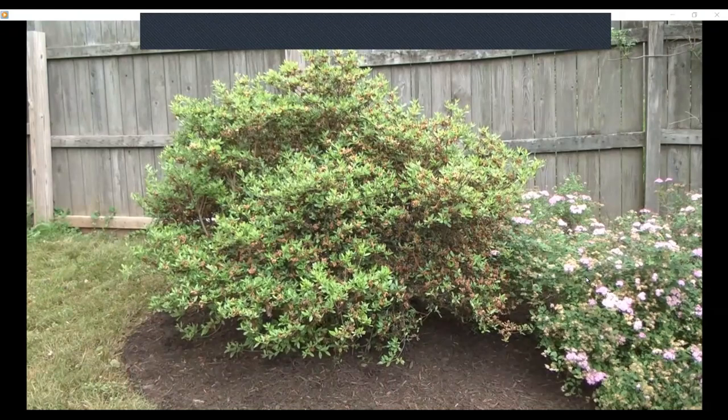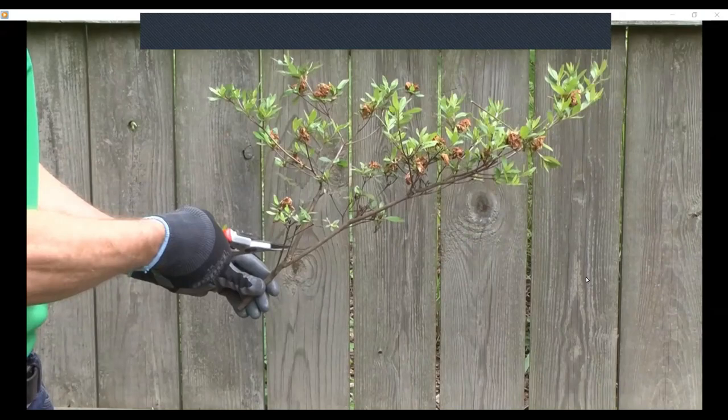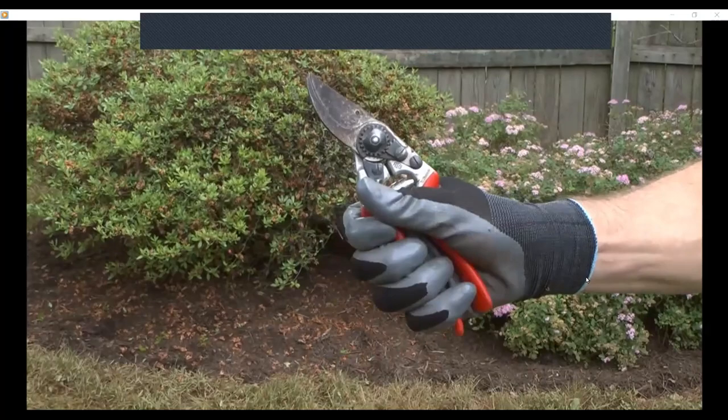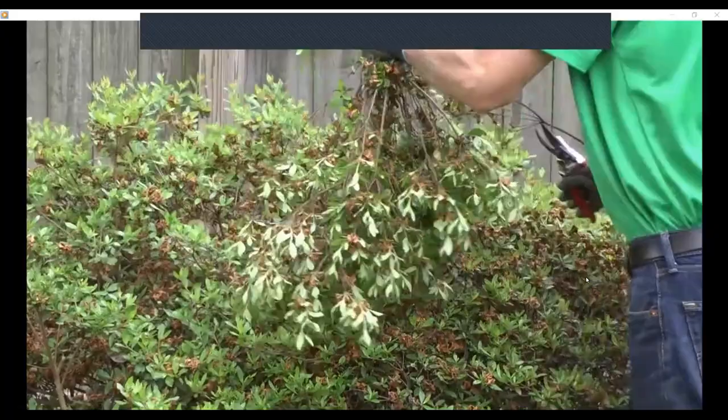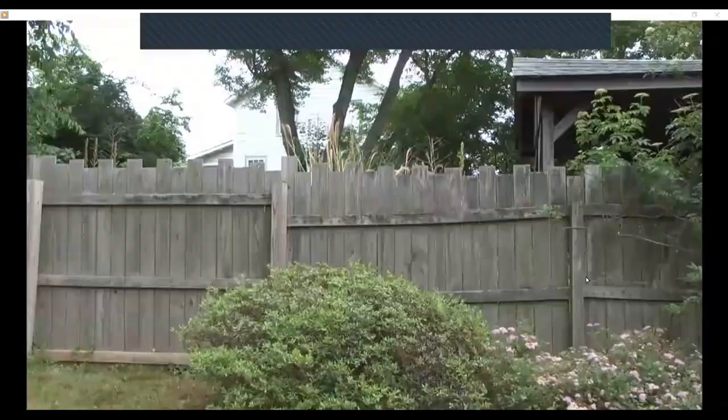So I'm going to go in and use a technique that I call selective thinning. By reaching down inside the plant and taking selective branches out, it helps to retain the natural form and shape of the plant. I target my cuts to cut where that branch naturally divides or forks. That helps the plant in the healing process from the pruning, as well as maintaining the natural shape. So when we've completed, you look at this and realize I've reduced the size by about 25%, but it still looks like an azalea.